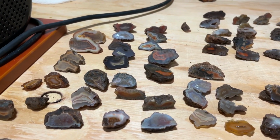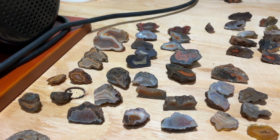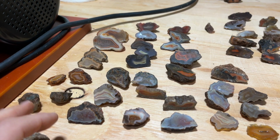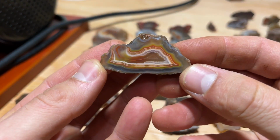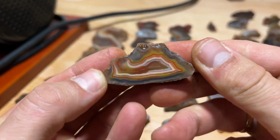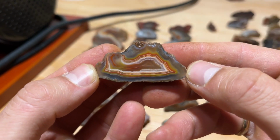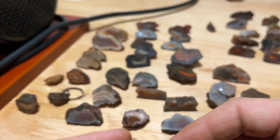Let's take a look now at some of these just beautiful, stunning Malawi agates. I mean, you can see right here why these are so sought after. So again, here's that one that I polished. This still might be one of my favorites, and I'm definitely planning to polish some of these others. Look at that thing. I mean, is that not just amazing?